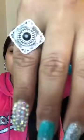This is super cute. Just a little simple ring, silver with a black stone.